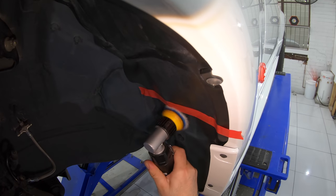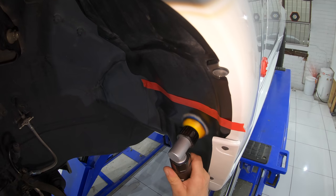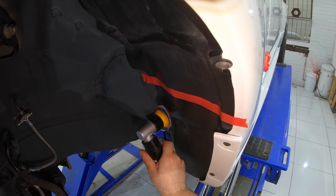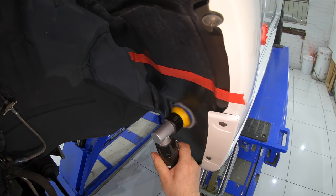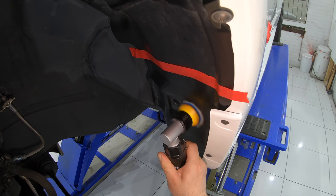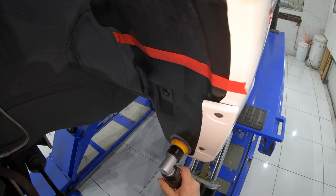One thing I've learned about ceramic coating rims and wheel wells is that it's all about the preparation if you want the coating to last for more than just a few months, as these areas of a car just get so much punishment from the elements.